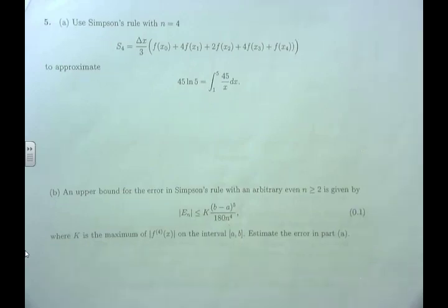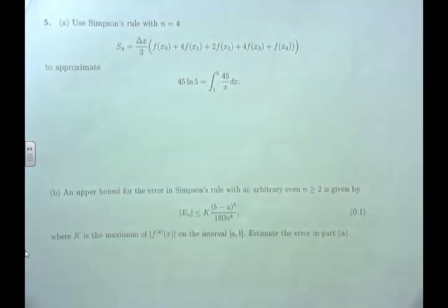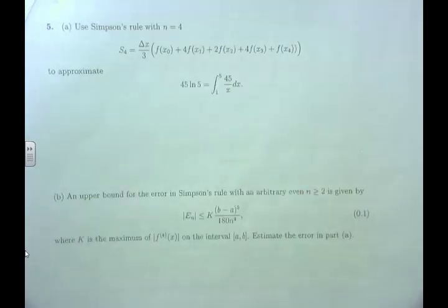All right. How nice, they actually wrote down the Simpsons Rule for 4 terms, which was kind of sad because you were supposed to memorize that one. So we told them, you don't need to write that down. Okay. So next time, they may not give it to you. Make sure you have these formulas memorized. All right.